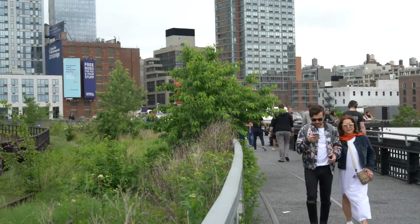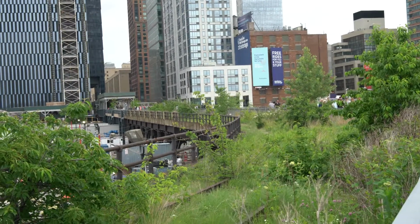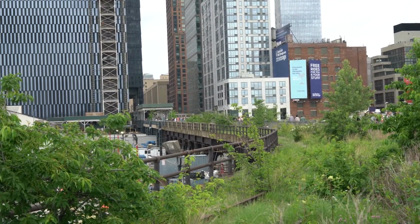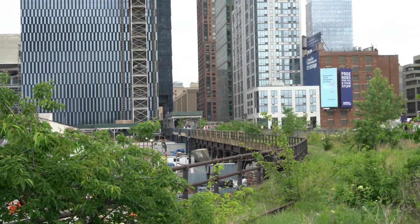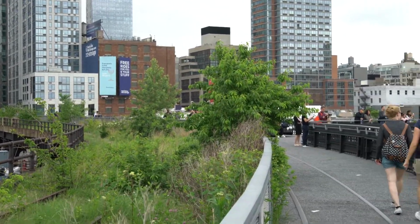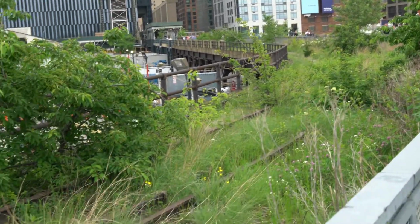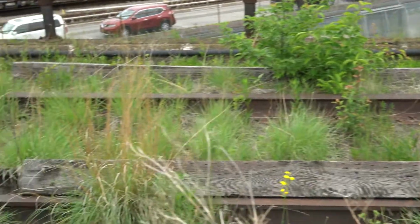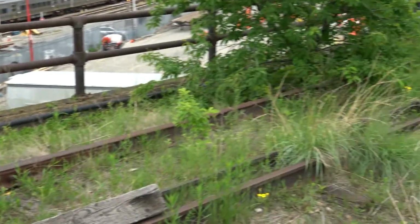This is a continuation of the Highline. It just goes around and around. This is 30th Street, and it's going until 30th Street and 10th Avenue, and then it heads south to 14th Street. So it's a tremendous park, and you can even see from here, if I look down, railroad tracks. And then here, where all the grass is, you can even make out railroad tracks also. And this was part of the plan. This is the way the Highline was before they made it into a park.